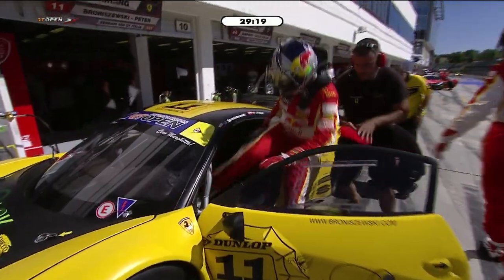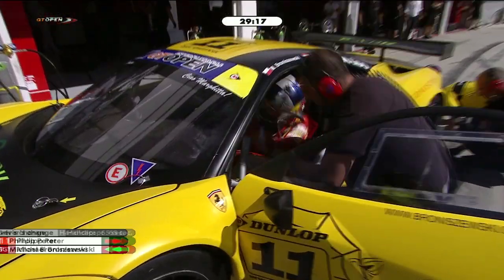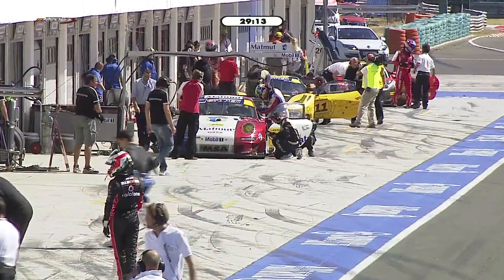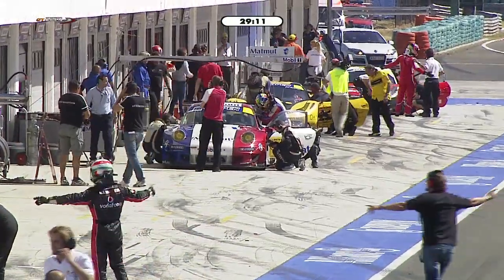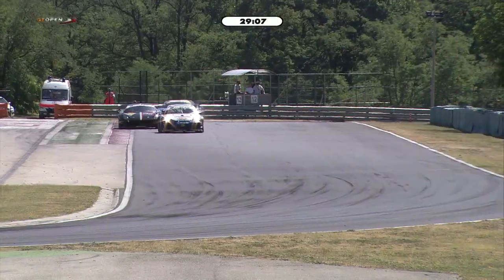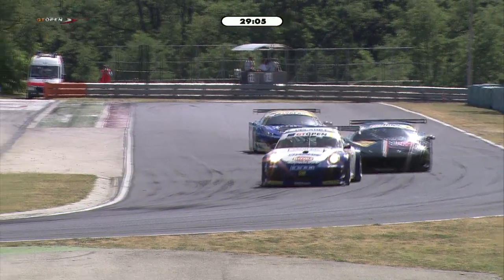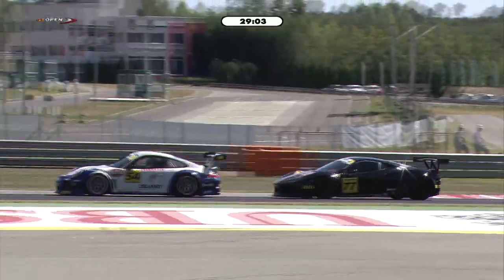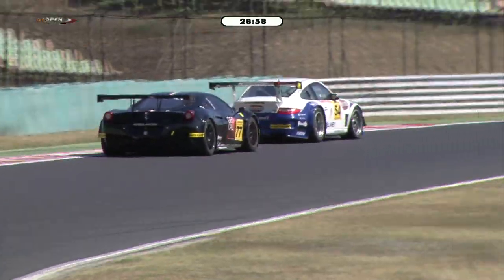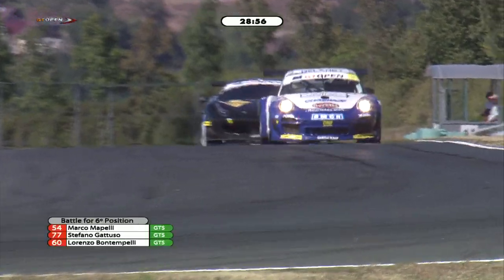So here are the driver changes. Philip Petter clambers in to the wheel of the number 11 car. Daniel Zampieri at the back of the shot takes over from Michael Dallastella. Then the blue, red and white Porsche of Roman Rackett's now Patrick Pilet, the Porsche Works driver, who assumes the reins of that car. So we can expect to see him fly, as still this fight for GTS honours continues.